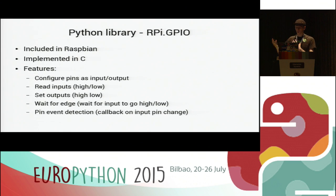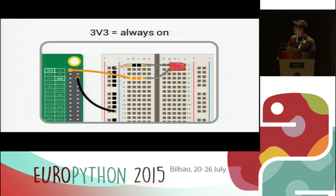There's also a feature called wait for edge. So an edge is when something changes from high to low or low to high. And you can have a script that pauses and waits for something to change, like wait for the button to be pressed and then continue. And there's event detection with callbacks. So you can run a function on the event of something happening, like a sensor going off or a button being pressed. So this is kind of the fundamentals of everything you might need in such a program. So just a quick example.